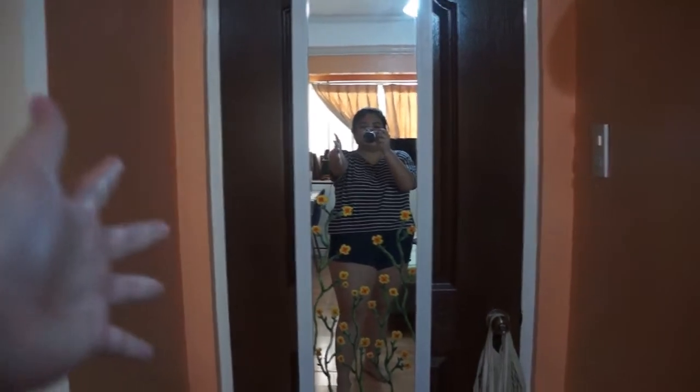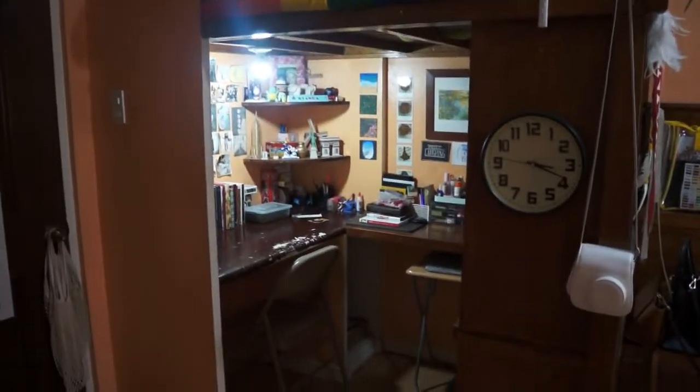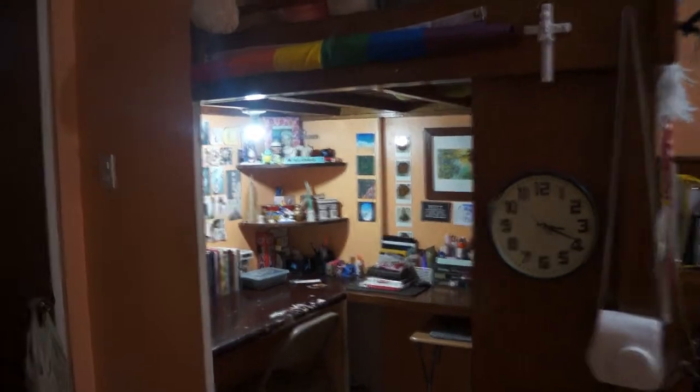Okay, so let's start here. So you have my door there and my body mirror with the little flowers that I actually just recently added. And then to your right is my little workstation. It's actually a bunk bed, as you can see. My friend Jed actually describes it as my little sari-sari store. So if you go inside, this is what you'll see.